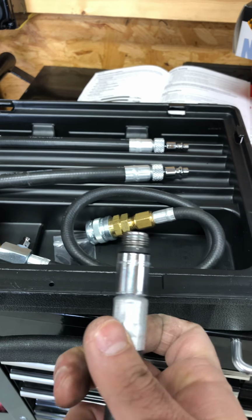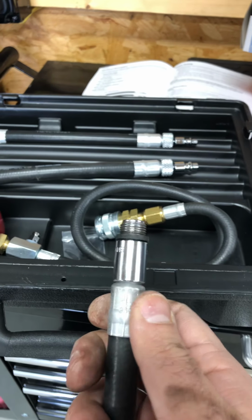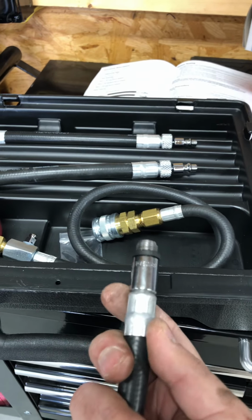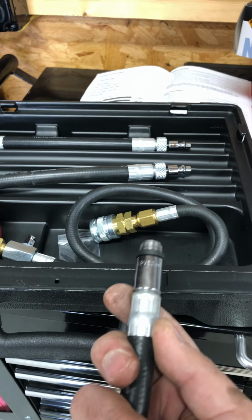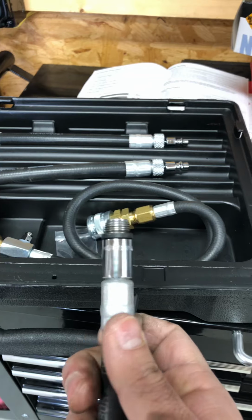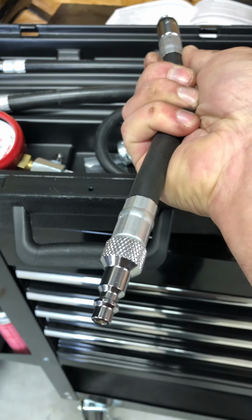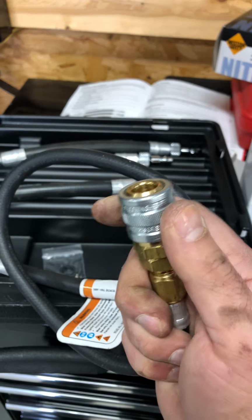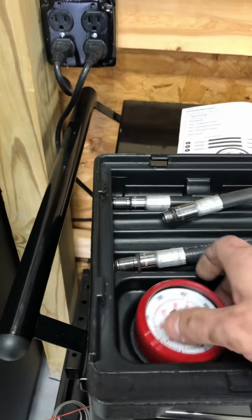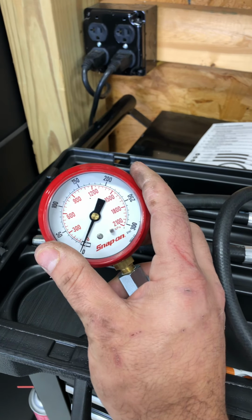You screw it in like you would a spark plug. With the boxer style motors, it's a little bit harder because you're fighting clearance issues between the frame of the car and the side of the valve cover. Once you get that in there, this is plugged in where the spark plug would go. This connection hooks up to the actual gauge connector here, just like you would on your airline for your air compressor.